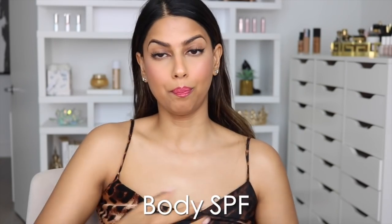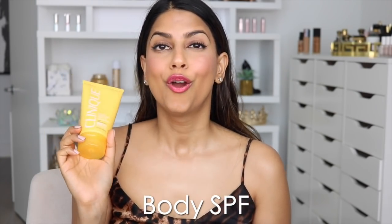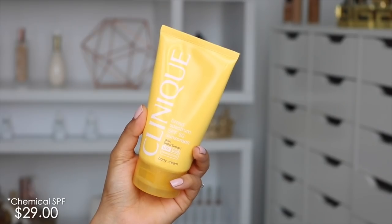All right, I'm moving my hair back because I do want to also share my last SPF, which is for your body. And as I mentioned before, when I talked about the Neutrogena one, it's also really important to protect the skin on your body, not just your face. I like to wear it on whatever skin is exposed, whether it's my chest, my arms, my legs. I always like to wear some sort of SPF there, and this is the one that I'm currently loving. This is from Clinique, SPF 50, and it says with Solar Smart.